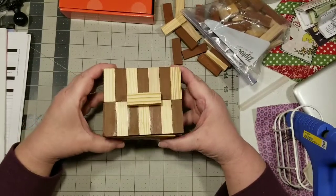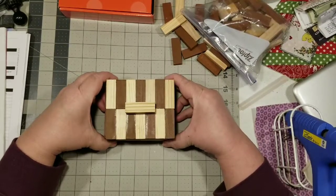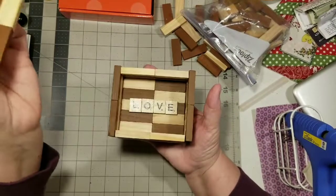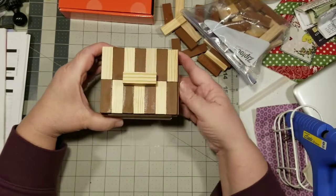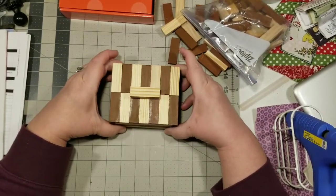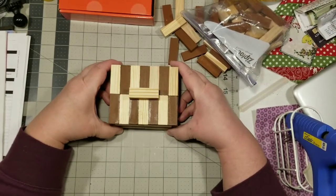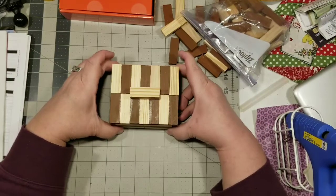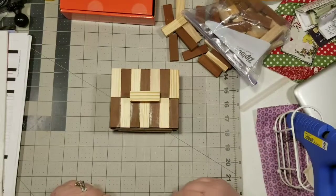I may cover this in Mod Podge to give it a shine, the glossy Mod Podge to give it a shine, but you guys, that's your little jewelry box for a little one or even for, you know, a significant other. I mean, you know, boys like them too. I've got one piece here that's not wanting to stay up. So I'm going to leave it like this overnight with the lid on it to keep it from going anywhere else. But I just thought this was super cute for $2.50, right?